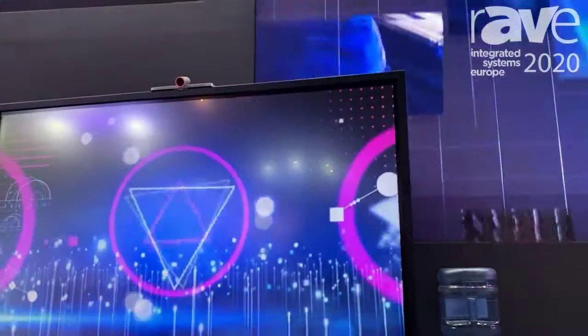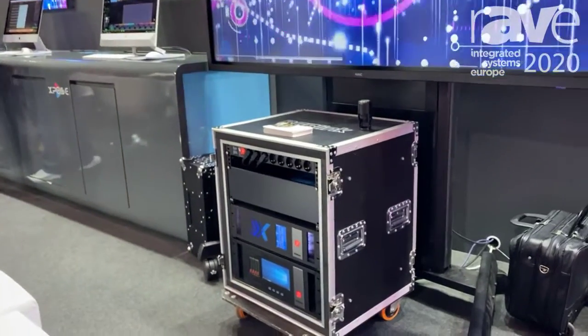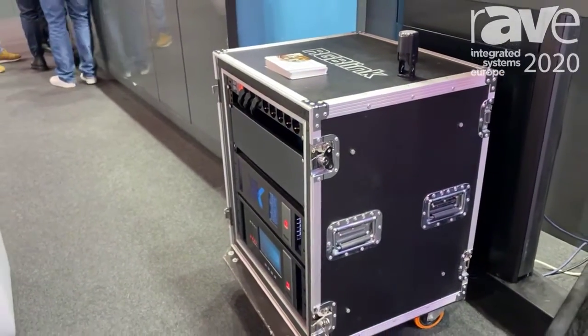Great solutions that empower people to take advantage of technology in meeting spaces.